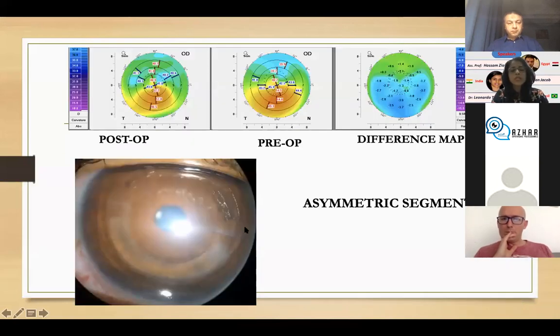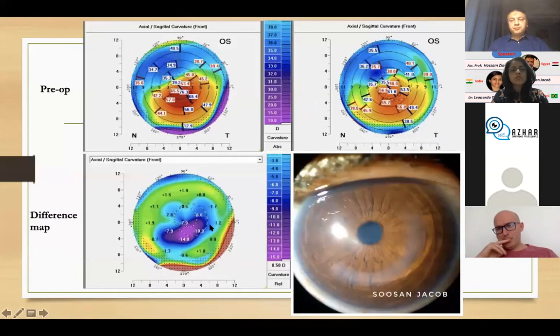Here's a patient with an asymmetric segment who had again pre-op here in the center and post-op to the left-hand side. You can see that differential flattening that has happened with the single inferior segment alone, which again has decreased the amount of protrusion or ectasia inferiorly, and all this gives you better visual results.